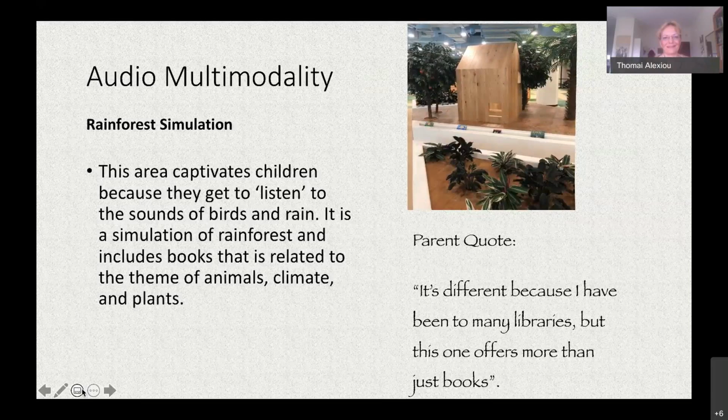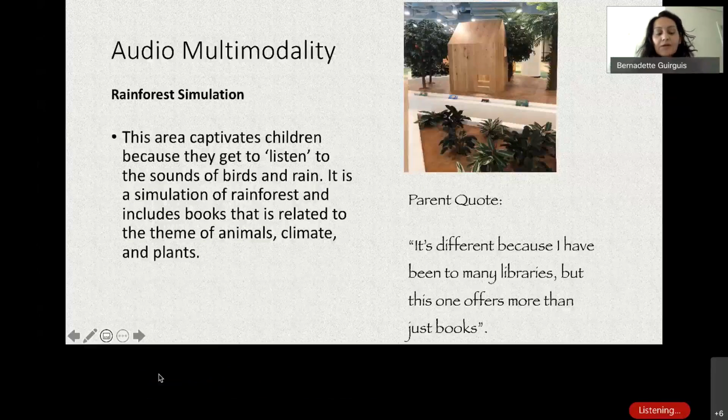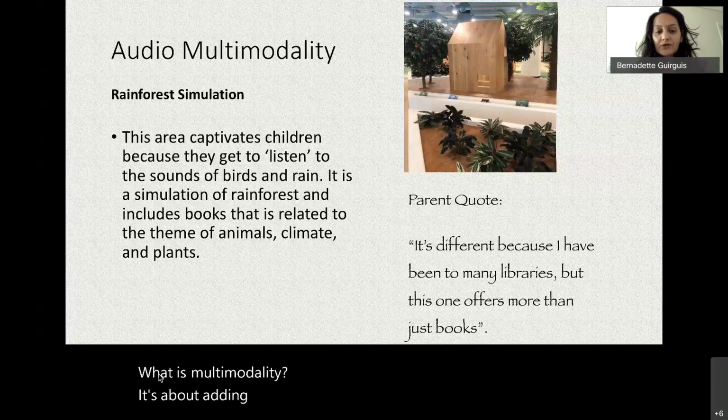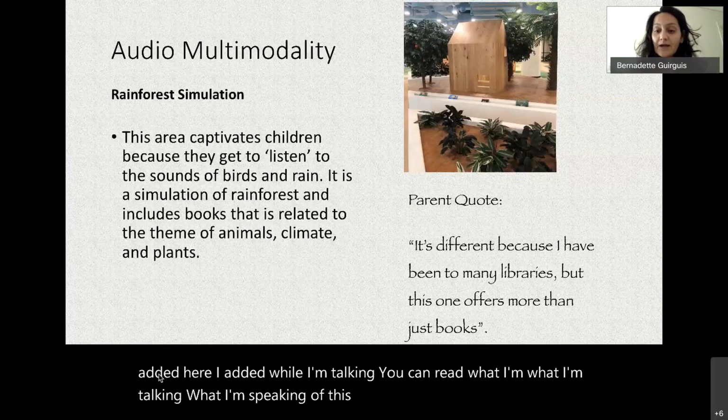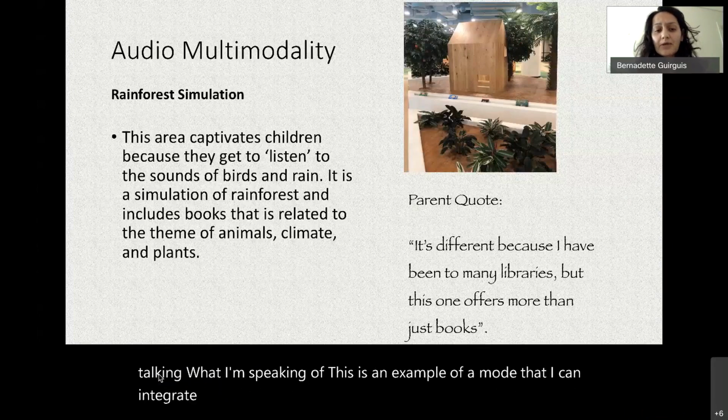Okay. Multimodality. I want to show you something nice here. What is multimodality? It's about adding one extra mode of knowing. For instance, what I added here: while I'm talking, you can read what I'm speaking of. This is an example of a mode that I can integrate in classrooms, in a library, anywhere.